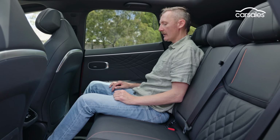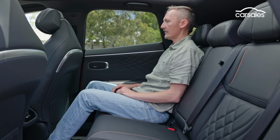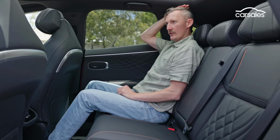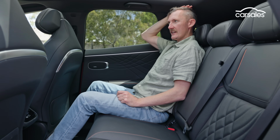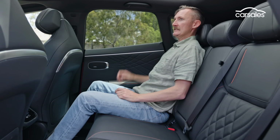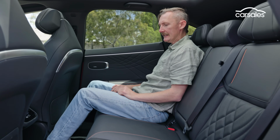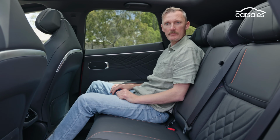And room is really good. I've got loads of leg room. Pretty reasonable support under the thighs too. I can get my feet under the seat. Headroom is not so good for my 6-foot frame, 183 centimeters. It's getting pretty close to that roof section with the inbuilt sunblind, but still, it does feel roomy back here. And yeah, I'd be happy to spend plenty of time back here.